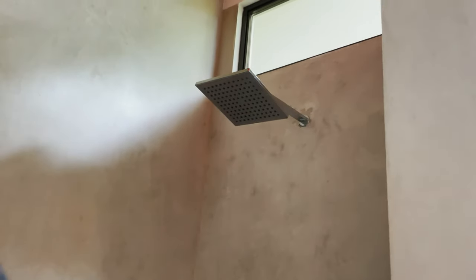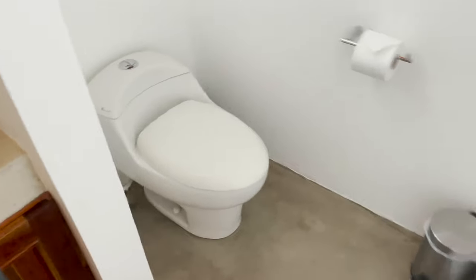Here we have our shower with a little waterfall shower head. There's me. What about me? Oh, the butler. And the butler. Our little porcelain pony.